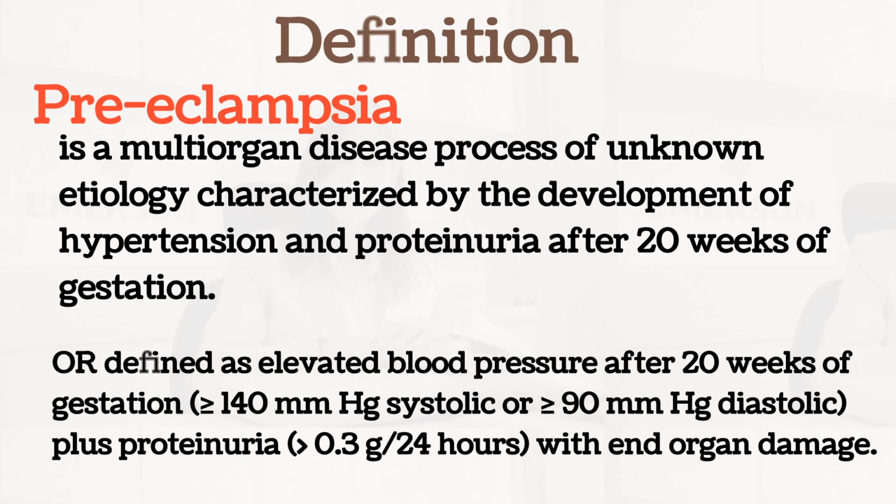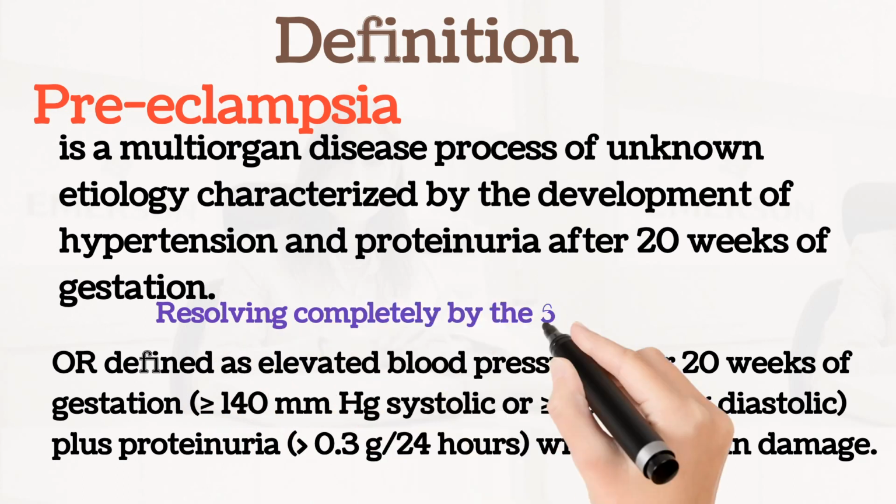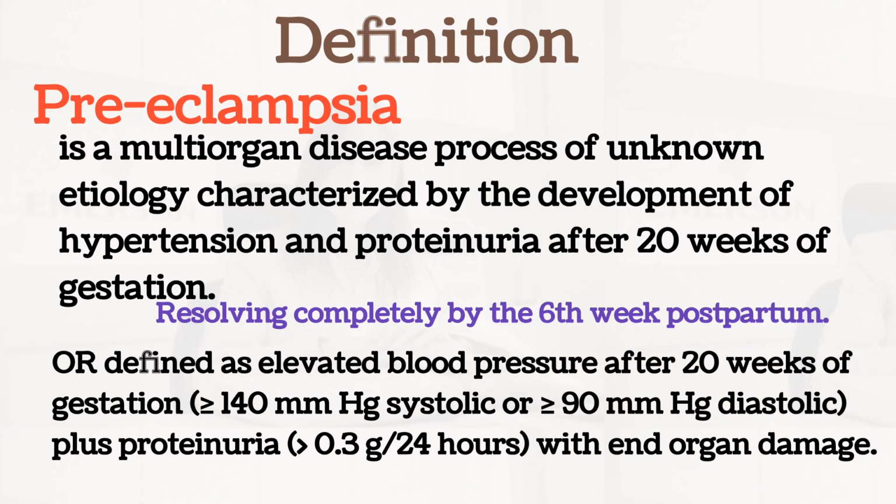Or you can also define it as elevated blood pressure after 20 weeks of gestation, which means more than 140 millimeters of mercury systolic or more than 90 millimeters of mercury diastolic. And also there should be proteinuria of more than 0.3 grams in 24 hours with end organ damage. And in preeclampsia, the hypertension has to completely resolve by the 6th week postpartum.